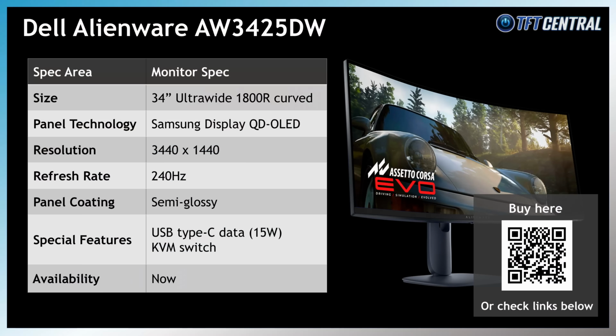Another alternative option to perhaps consider would be the Dell Alienware AW3425DW. It's got the same 34-inch QD-OLED panel and 240Hz refresh rate. They're a popular brand, although it lacks some of the other added features that the MSI model has.